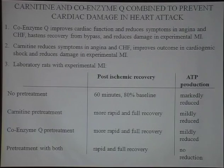Carnitine works in heart attack. CoQ works in heart attack. What about putting them together? We don't have any studies of using both agents in acute heart attack in humans. We have plenty of animal studies. We know that in humans, CoQ improves cardiac function, reduces symptoms in angina, heart failure, hastens recovery from bypass, reduces damage in experimental heart attack.